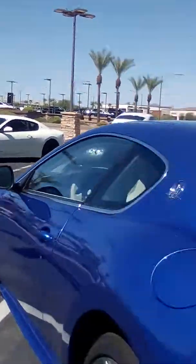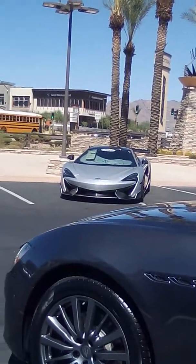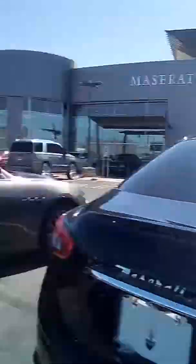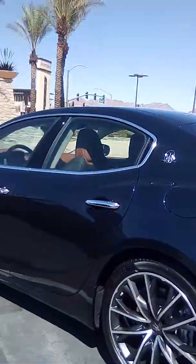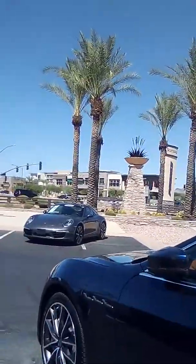Okay, there's the Maserati in its fullest. Look at that. That's the McLaren I was talking to you guys about. There's that orange one. We might get a zoom in later. This is a Maserati? Yeah? That's the one I was talking about. Very cool. I want to get a closer look at the orange one, though.